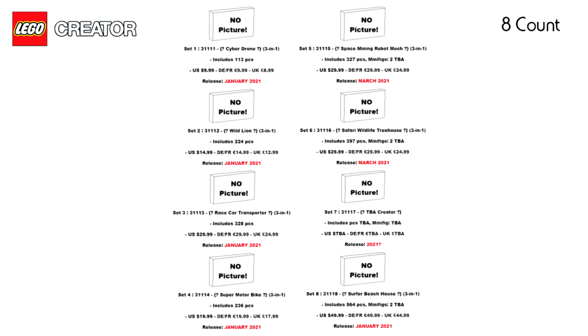LEGO Creator has some very interesting sets this time around. We have a lot of these 3-in-1 sets, and even some with some minifigures, which is very nice. Our first set is the number 31111 Cyber Drone. That's a 3-in-1 set with 113 pieces for $10 in January.